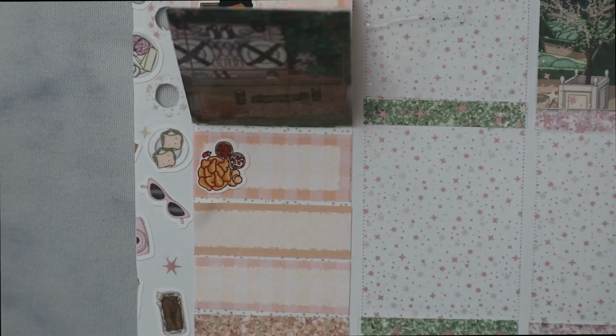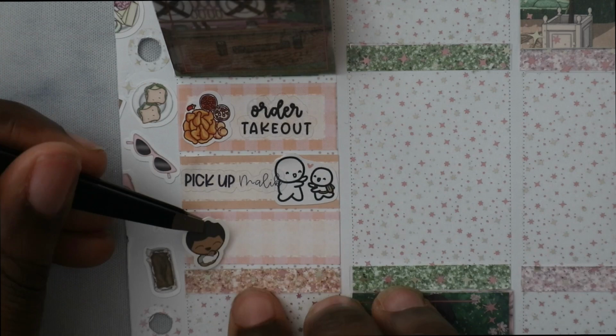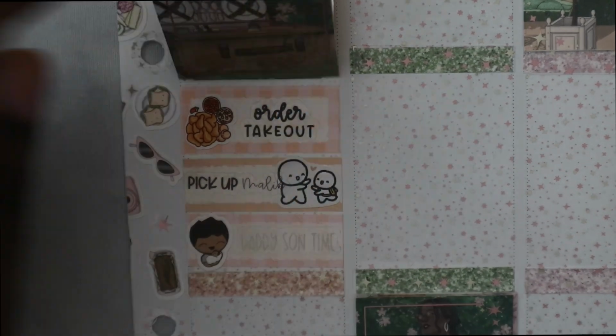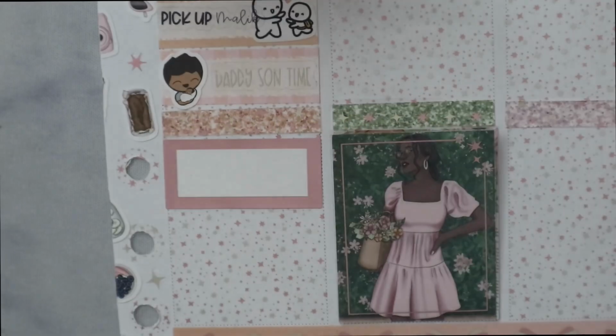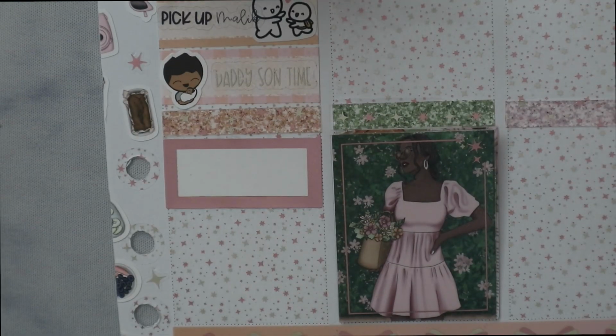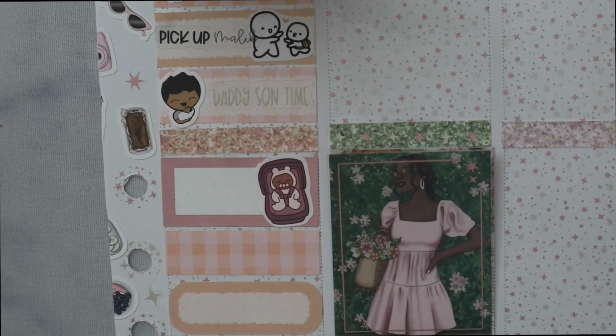So next I noted ordering in some wings for takeout for lunch, so I used the sticker from Papershire and a script from Sugarbox Stickers. I then picked Malik up early since I left work early, so I used a sticker from What's More Love to note that. And then Malik spent some time with his dad, so I used this Make Plans sticker and a script from Planner Hannah to note that.